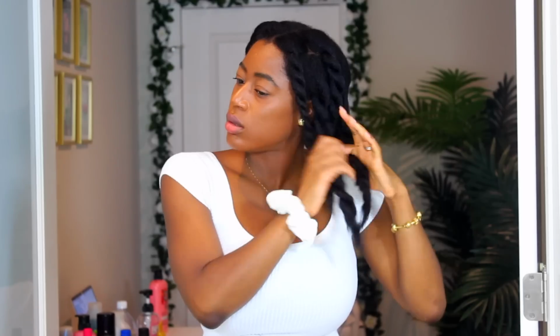Oh, and I don't know if you guys want details on my hair, but I'll just show you really quickly. This style is really easy to do. I've had my hair like this for like a couple of days now, and I'm just gonna leave it like this for now.